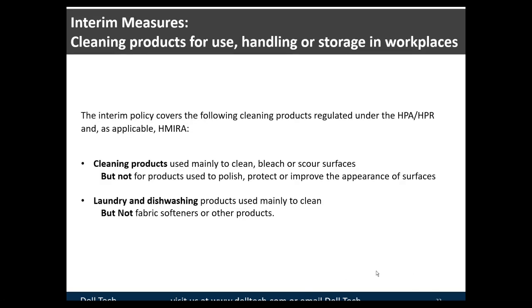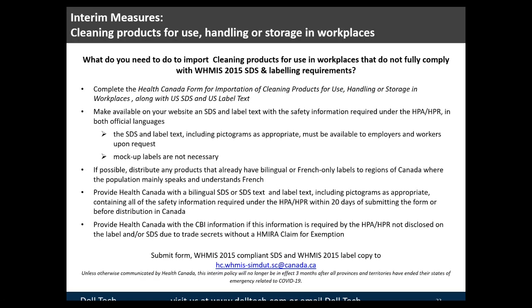Similarly, this interim policy applies to cleaning products, so just things that are used to clean surfaces or remove soil, but not to products whose primary or only use is cosmetic or appearance-based. And that applies to your laundry and dishwashing detergents too. It's supposed to be for cleaning. It's not for fabric softening. It's not to make things look good or smell nice.